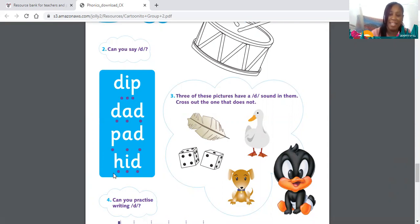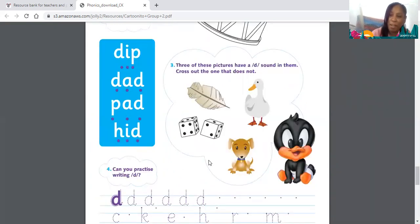H-i-d. Hid. Hid. He hid from his sister. They were playing hide and seek though. Now let's look at some words that have the d d d sound. D d d d d d, beat the drum. D d d d. Let's go.